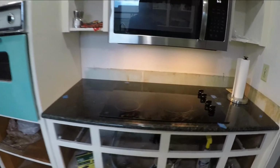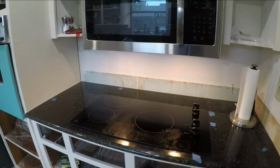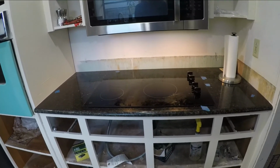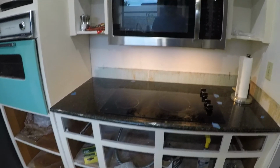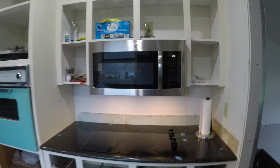I need to clean my stovetop. This is a new glass stovetop that we've got. Good budget thing, and it looks great. Also, the microwave is new as well.